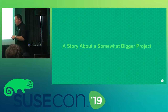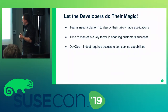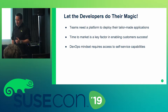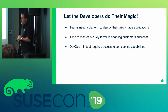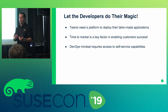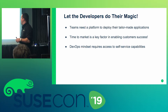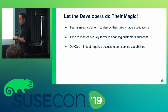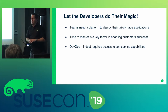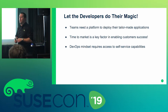So let's drill down a little bit into the project that we worked on in the last couple of months. When the customer first approached us, it became clear that he wants to build a platform which lets developers do their magic. It should be a platform where developers can build their tailor-made applications without knowing too much about the bits and bytes below the actual platform. So it should be easy, and it should make time to market pretty fast.